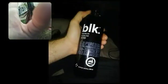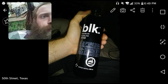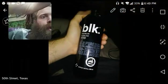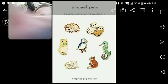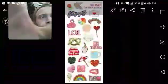Pretty neat. You see it under the ground there in this little picture, where Alice lives. I've been drinking the stuff, and I feel better, not worse. More pins. There's so many, man. And they all mean something.